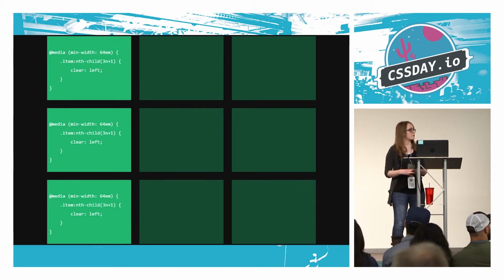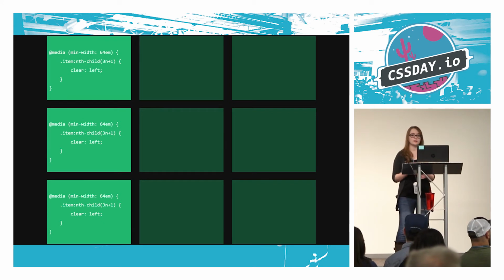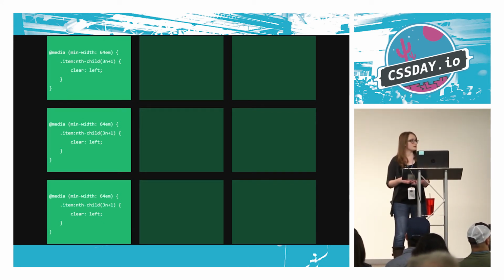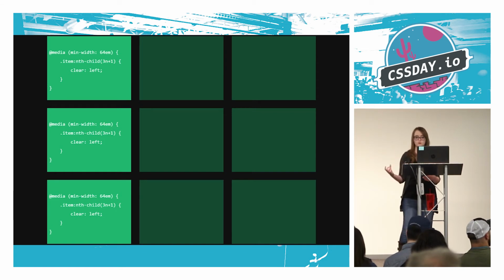So now that we have our 3-column grid looking correct, we're going to want to clear each row, just like we did the last time. This time we're just going to use nth-child(3n+1). It's, again, just doing the same math. So this will give us a clear every row for a 3-column grid.